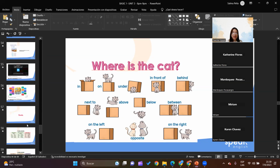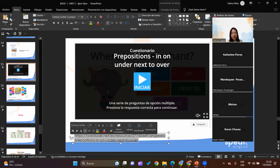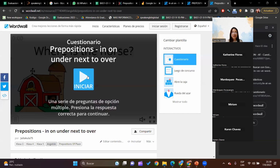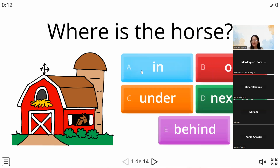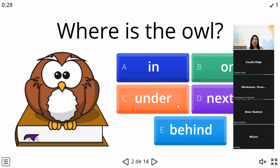Okay, but let's try to practice with the others. Les voy a enseñar este ejercicio y lo vamos a intentar complementar con las otras preposiciones. Okay, let's see this. Okay, guys. So if I ask you, where is the horse? What will you answer? In. Okay. Do you remember the name? ¿Cómo se llamaba? El lugar. Barn, exactly. So you say in the barn. The horse is in the barn.